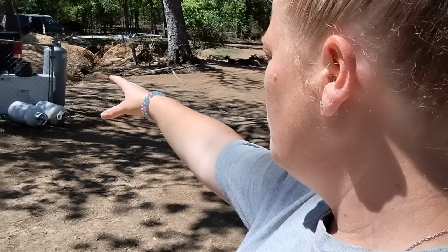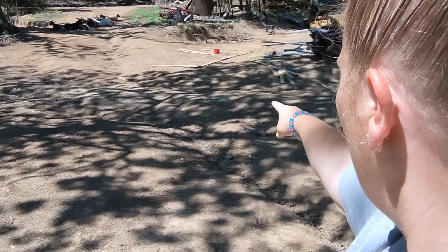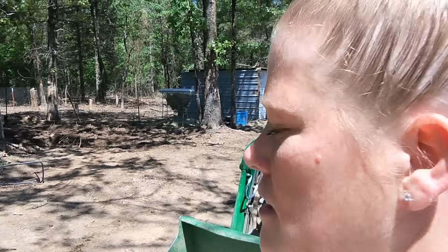So it'll be this whole part of the yard from where those propane tanks are down this way. You can kind of see that hump where the water line is. So on this side of it, all of that will hopefully be clover. Fingers crossed. I don't know. We'll see how it turns out.